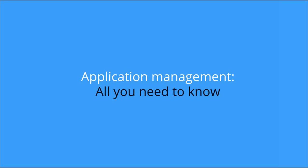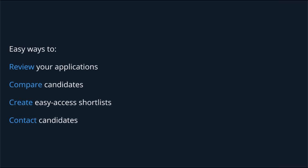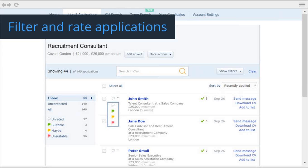Okay, so this section we're going to look at the way to handle your applications that come in from your job postings. So we'll show you how to review your applicants, an easy way to compare them, to look at your shortlist, and then how to get in touch with these candidates. So this page here will be a typical page on reed.co.uk once you've posted an advert. So you'll see here we've started to get our applications come through.